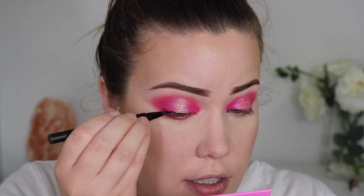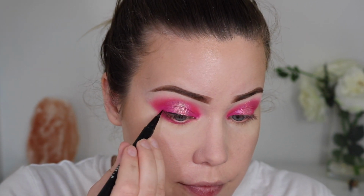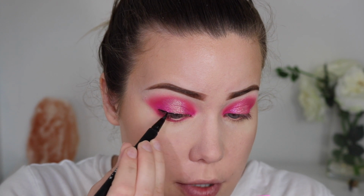I'm just gonna line my upper lash line with my KVD Beauty Tattoo Liner. The usual, I'm not gonna do a wing today. I just kind of like the rounded shape of the halo eye. So I'm just lining the lash line to kind of help hide the falsies that I'm going to apply.